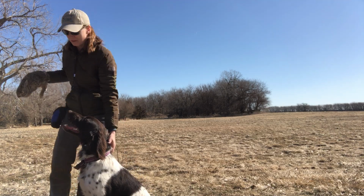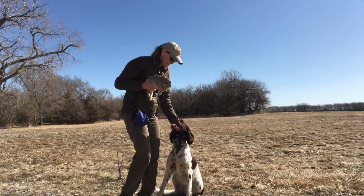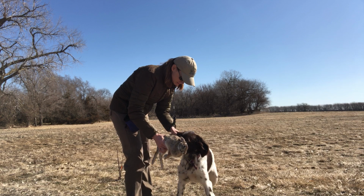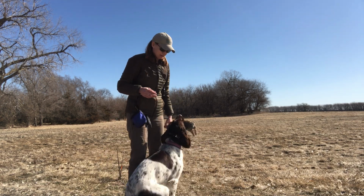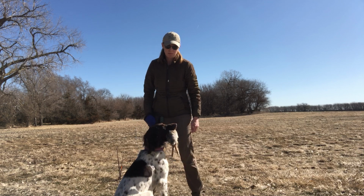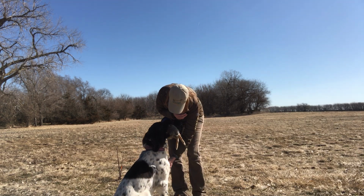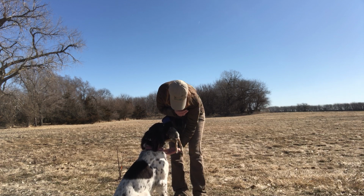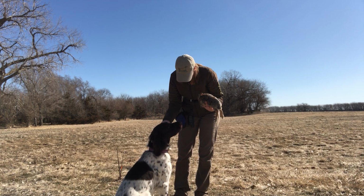Good. Come here. Sit. Ready? Okay, fetch. Yes, good girl. I just gave her a little bit of pressure there just because she was sniffing it and a little hesitant to grab it. Good. Drop. Good job. Good.